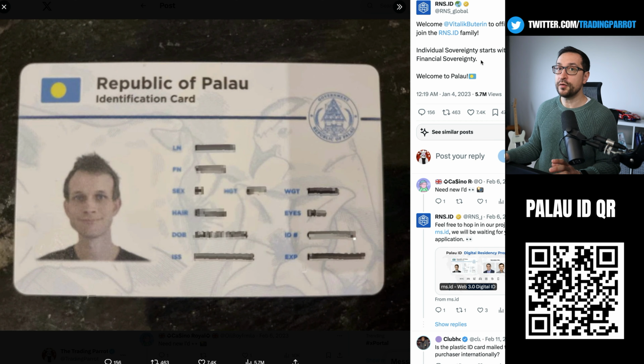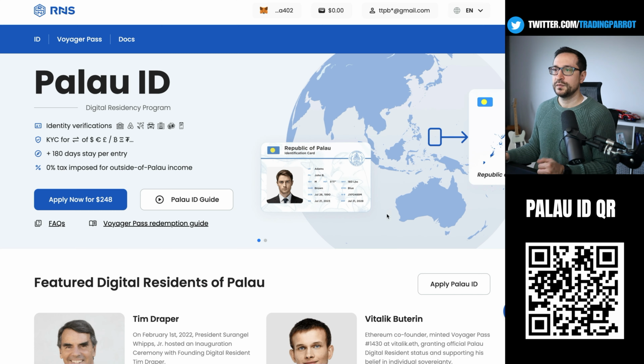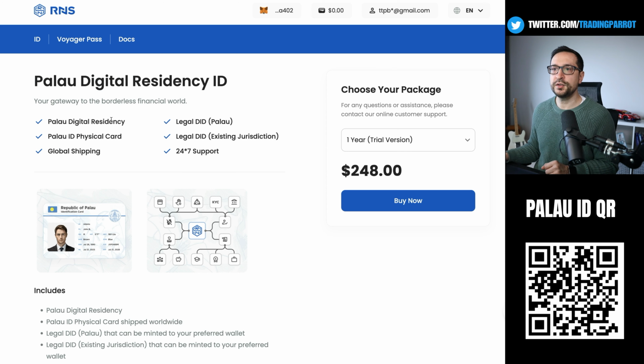The website of Palau is claiming that Vitalik Buterin got his own digital identity. They show it as well on their website. When you get one of these cards, you get Palau Digital Residency, a physical card that's delivered to your home address. They can ship globally. You get a legal DID and 24/7 support.